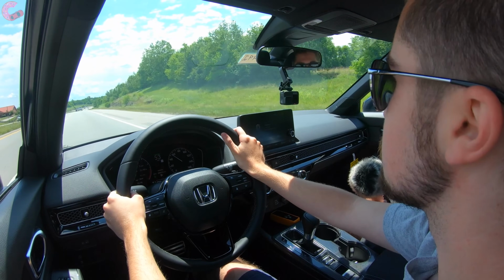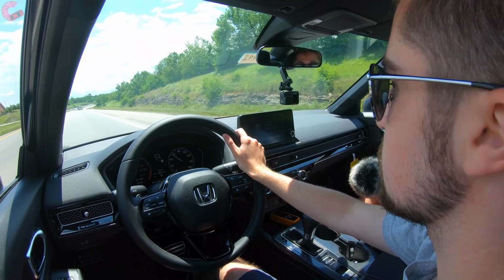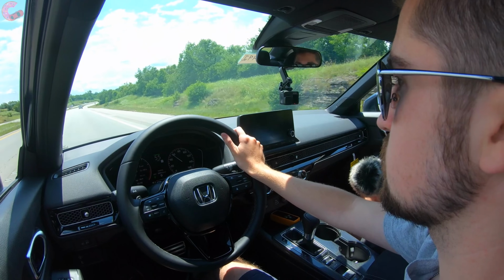But like we commented, it definitely does sound a bit louder than what you get in the Touring trim level, because you are sacrificing a little bit of sound deadening, and it's going to be a little bit quieter than the outgoing generation, but maybe not. I would say this is still a little bit louder than some main competition like the Mazda 3 and Hyundai Elantra, though.